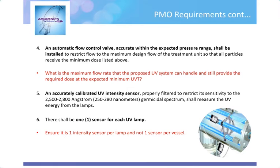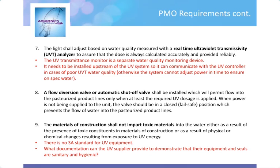I would just suggest we've seen a few installations where there's not 1 sensor per lamp. Sometimes we've seen vessels where there's 1 sensor per vessel, or 1 sensor per 4 lamps, or something like that. Just be sure, in order to meet this regulation, you are working with a system that has 1 sensor per UV lamp.